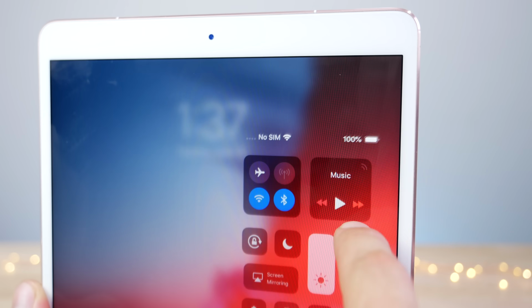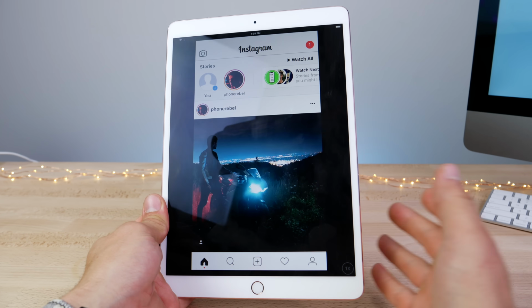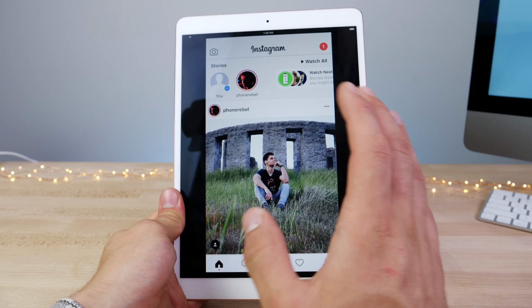The iPad is a must update. I love iOS 12 on my iPad. It completely transforms it, makes it more like an iPhone 10.